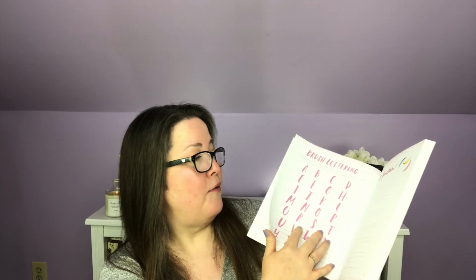Aw, so it teaches you how to do things. I wondered if it was going to be stickers and that kind of thing, but oh, actually in the back there are. Oh my goodness, there are postcards. Okay. Let's start at the beginning. They say paper cut alphabet, so you learn how to do it, and then there are lines over here for you to do it yourself.